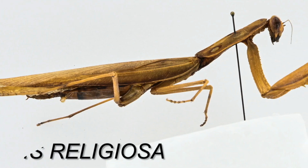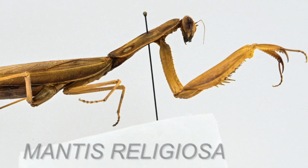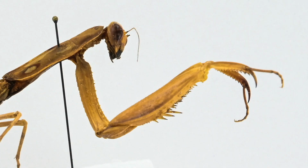The other thing we should define is what a raptorial limb is. If you're not familiar, just think about a praying mantis, like this European mantis that you've probably seen in your very own backyard. Without looking at it under the scope, you can see the raptorial limbs. They're pretty obvious. A raptorial limb is where two opposing leg segments come together and form a pinching structure. In this case, it's the femur and the tibia coming together to form the pinching structure.